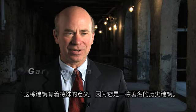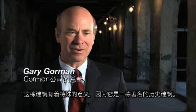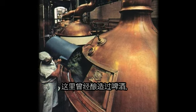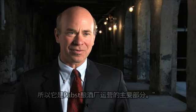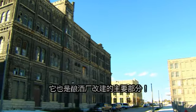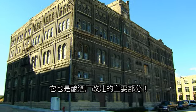This building in particular has significance because it's a very historic building. The beer was actually brewed in this building, in vats in this building. So it's an integral part of the operation of the Pabst Brewery factory, and an integral part of the brewery redevelopment.